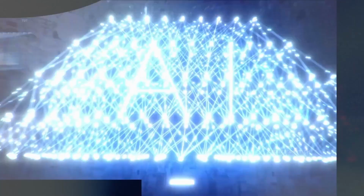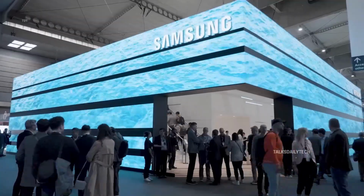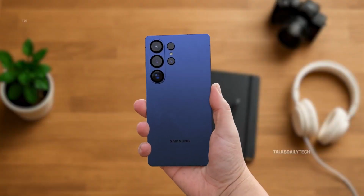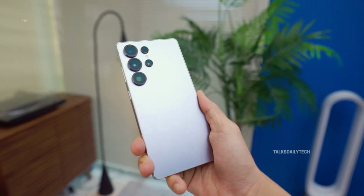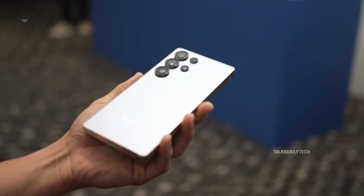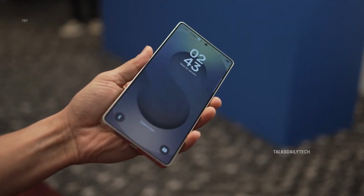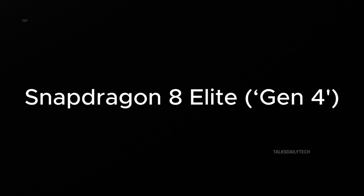Why Elite? Qualcomm says the new name reflects the massive leap Snapdragon chips have made. Back in 2023, the company introduced its first Elite chip powered by Oryon CPU cores, designed by Nuvia, the startup Qualcomm acquired in 2021. Since Oryon cores are the future, the Elite badge is here to stay. Here's the journey so far. Snapdragon 8 Gen 1, Snapdragon 8 Gen 2, Snapdragon 8 Gen 3, Snapdragon 8 Elite Gen 4.